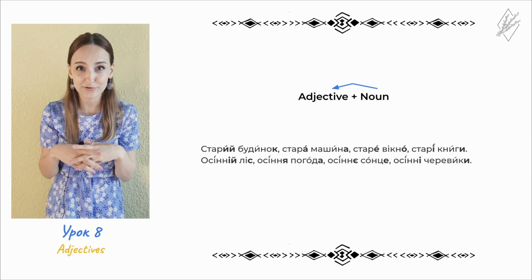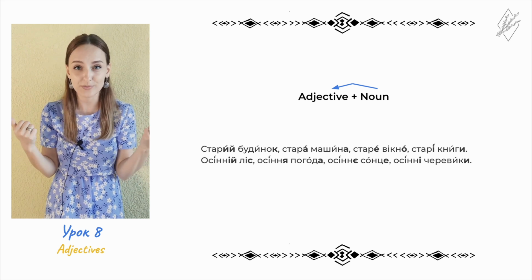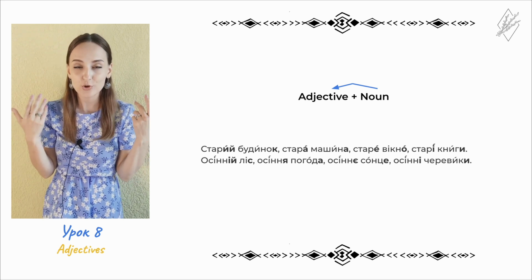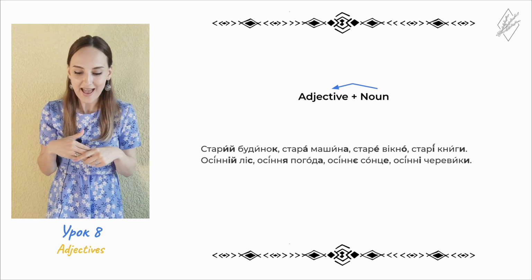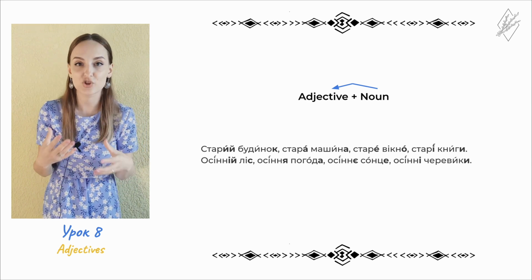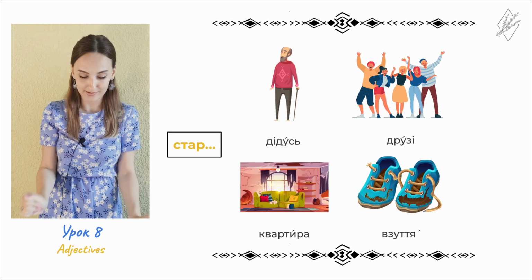The same for the next line. For the adjective autumn or fall, осінній. Осінній ліс, autumn forest. Осіння погода, autumn weather. Осіннє сонце, autumn sun. And осінні черевики is autumn boots. Черевики is boots. Now I want you to practice it a little bit.